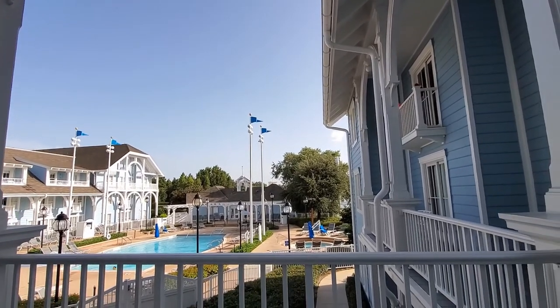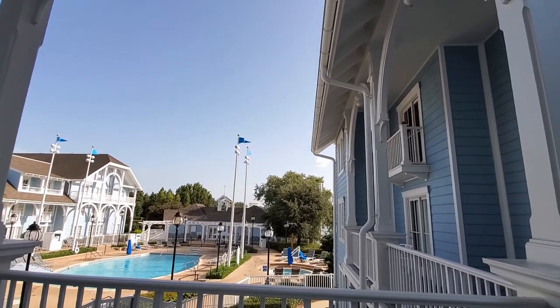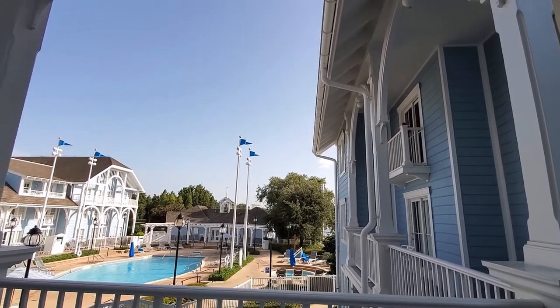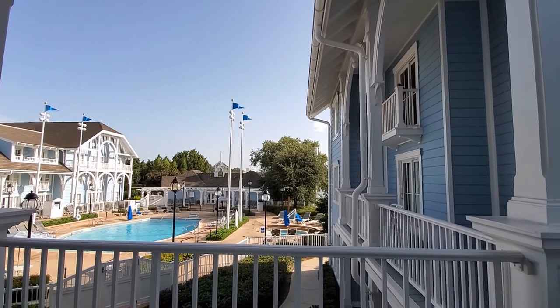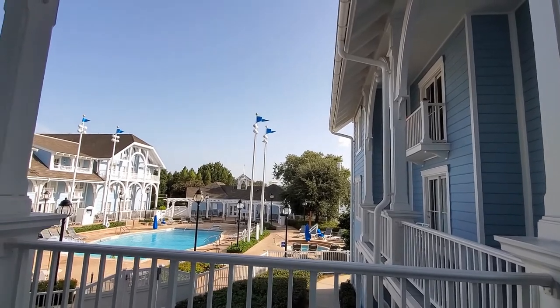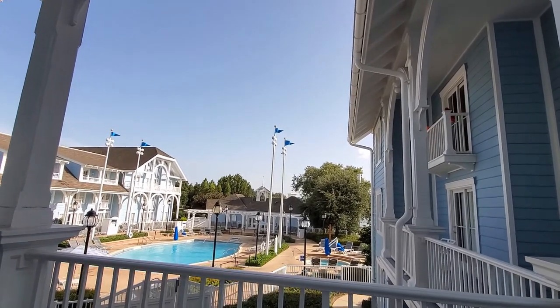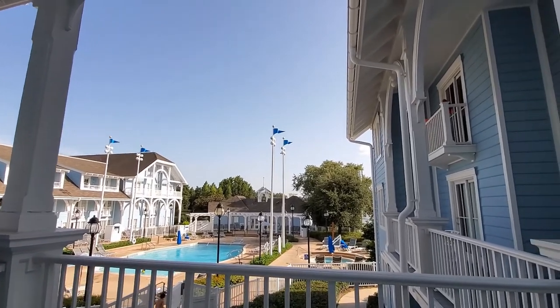So yeah, if you're going to stay in any of the Disney properties, I recommend that you stay at the Disney Beach Club. You'll see that this is not the main pool. Beach Club and Yacht Club are actually connected, and there's a huge pool area in between the two of them. But this is one of the quieter pools near the Beach Club. So check it out when you're in Disney.